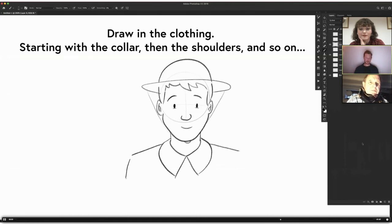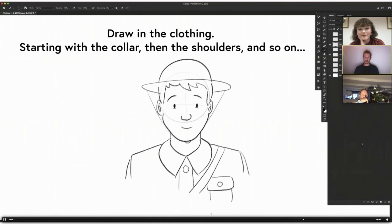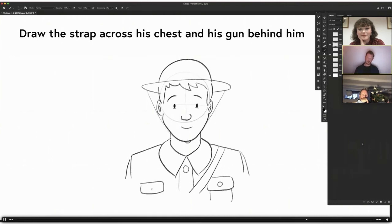Add in the shoulders and just the edge of the arms, a bit of material, a little seam there, a big old button. And then I like to put a little strap there for the gun, indicate the pocket. So the soldiers often had loads of pockets on their uniforms. So it's good to get one of those in.